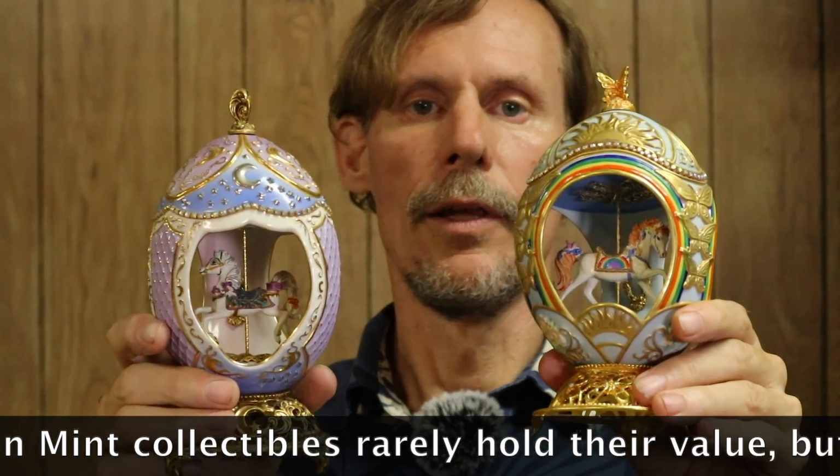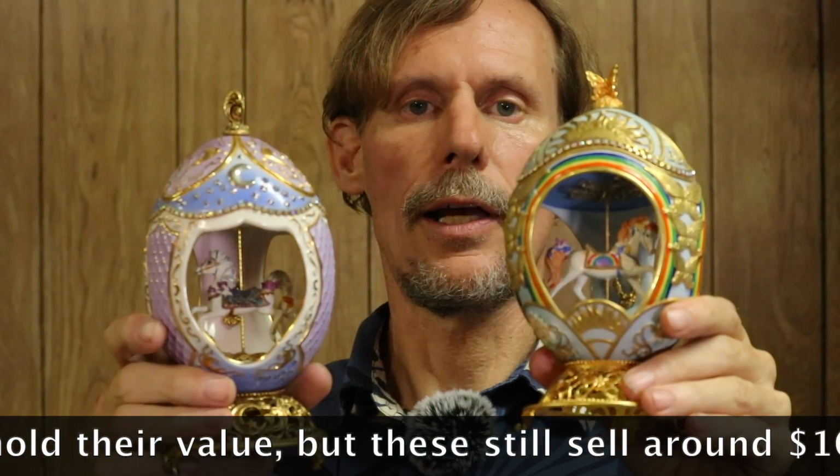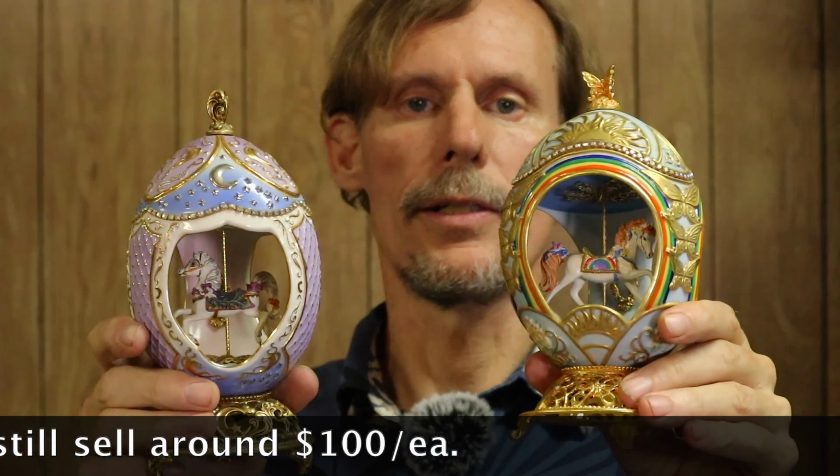Again, I don't typically do more recent vintage collectibles, but when I see something that says Fabergé, and I know it was made 30 or 40 years ago, well, then I look at it a different way. These are by Franklin Mint. The Fabergé name was licensed to them, and they were supposed to be done in a manner evocative of the Imperial Russian Fabergé eggs. They were not inexpensive when new, and they still sell for pretty good money. These are both music boxes. I have about half a dozen of these.